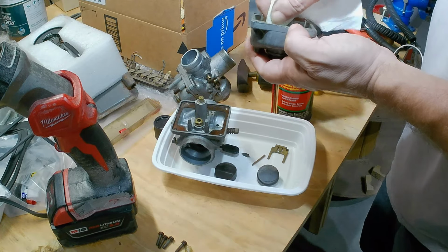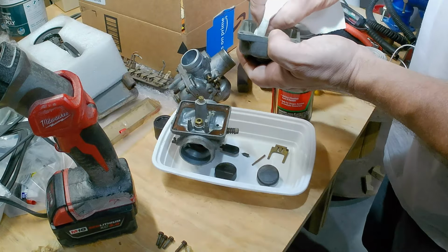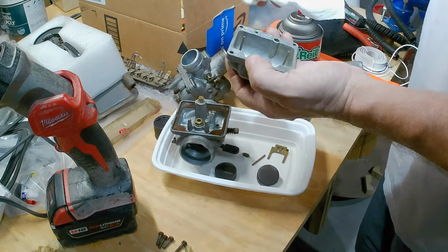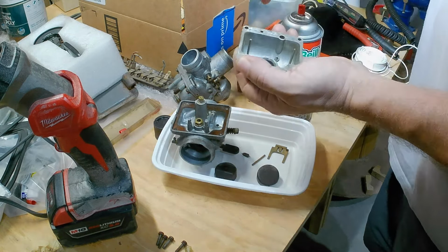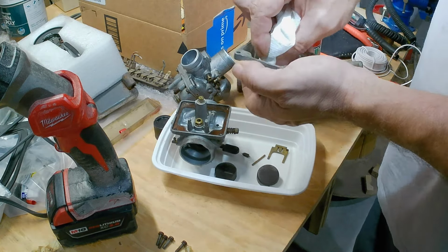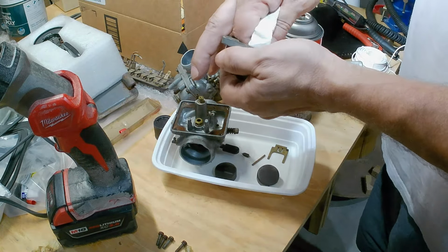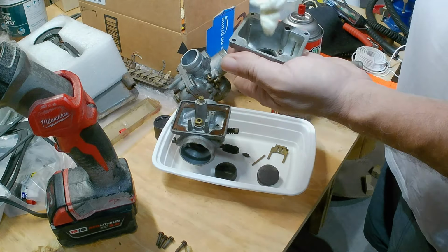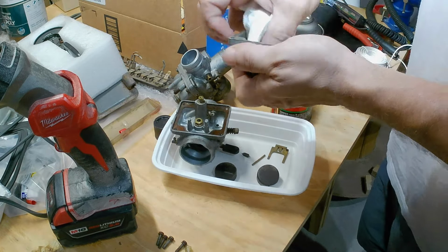I see why somebody was scraping at it. There's some definite staining in here. But if it doesn't come off with carburetor cleaner and or a light brushing, it's more than likely not going to create an issue with running. What you're looking for is small particulate matter, like tiny dusty stuff, that when you spray the carburetor cleaner in there, you can see it floating around in the puddle that you've created. You don't want that stuff in there.